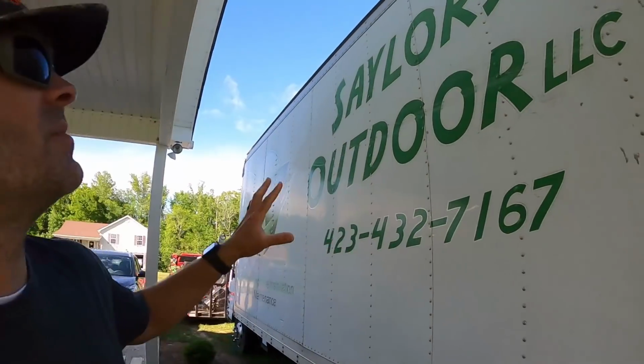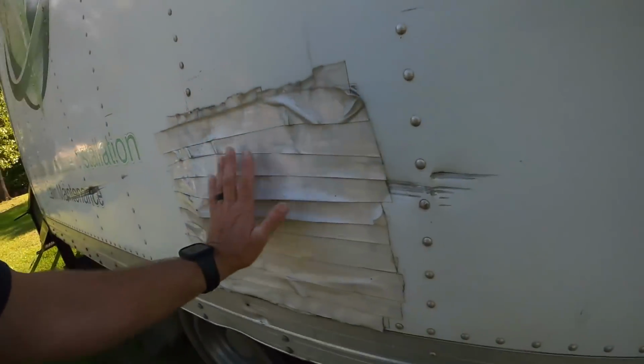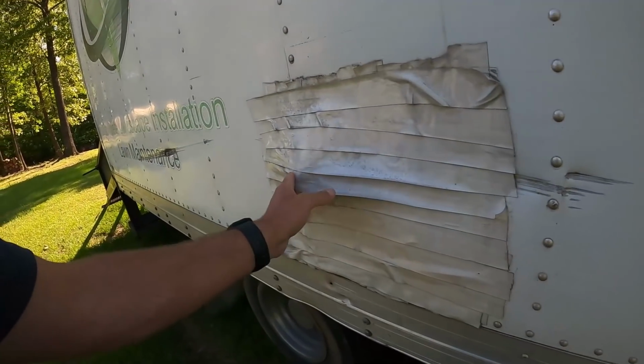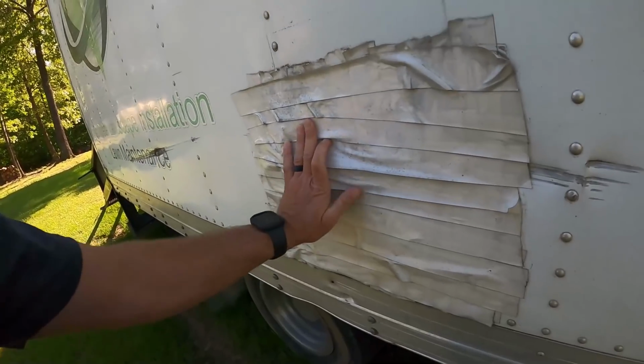So let's walk down the side here. As you can see, this side's in pretty good shape. There's no real major damage on this side, but we come around here on the other side. They did get into a mailbox, I believe it was, he said. He caught a mailbox right here and damaged the siding on it, and so they just kind of taped it up there and left it with a little small hole there.